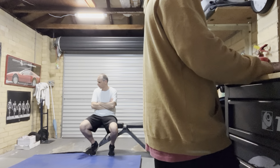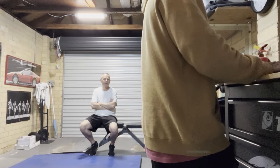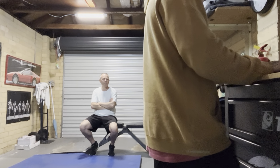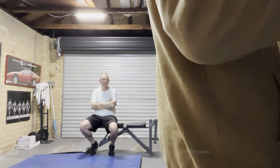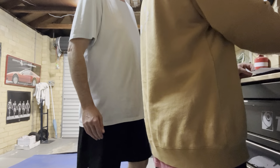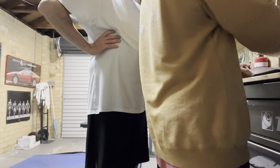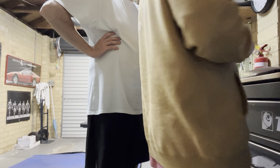Body weight squat test. Okay. So your age range is 50 to 59. Okay, so you are in the excellent range. What's the scale? If you look here, we go to males, 50 to 59. Excellent is 26 or above. Oh, there you go. So I need to do 26 or above. Yes. I didn't know that.